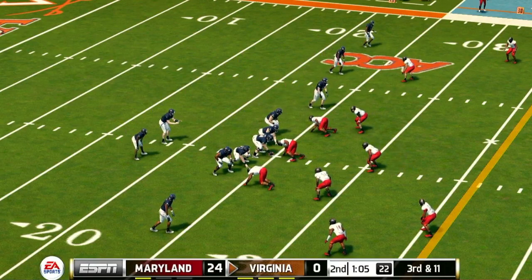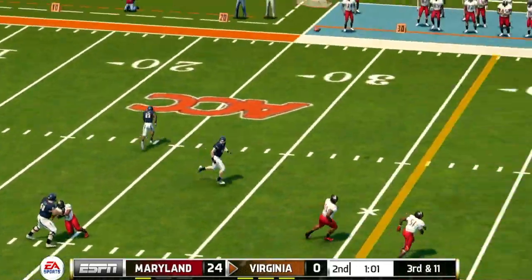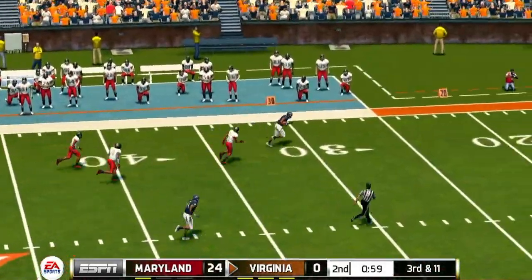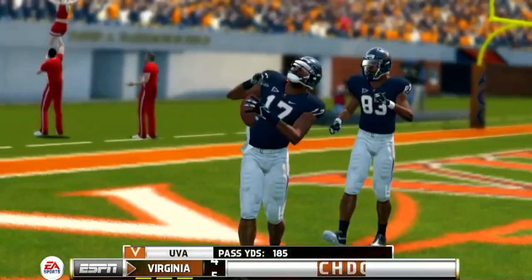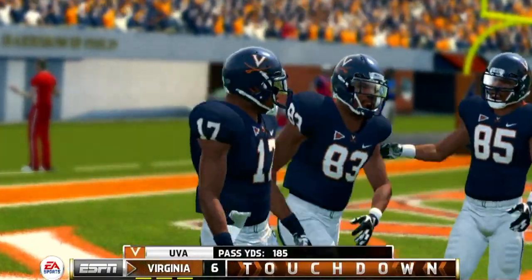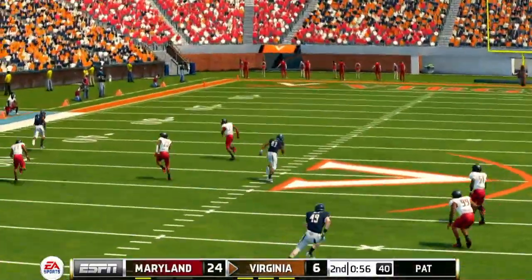Let's go, let's go. Ready! Check. Regular. He sails it long. Got a man, watch out here. To the 20, the 10. Touchdown, Cavaliers. Nicely designed play to the wide receiver, and it got him 6.